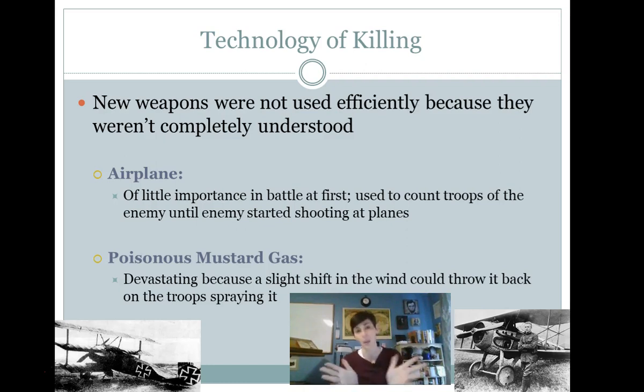Poisonous mustard gas. So fun. Not really, not fun at all. Now, the biggest problem here was delivery. If the wind was going the way that you wanted it to, it was awesome. It wiped out the enemy like there was nothing they could do about it. They were just done. They were sitting ducks, and that was it. But, slightest change of the wind, and it's your unit instead that gets wiped out by your own mustard gas.